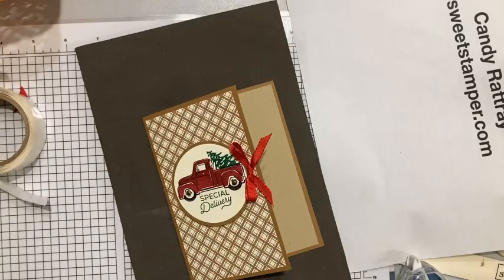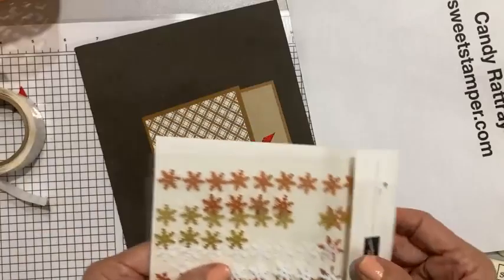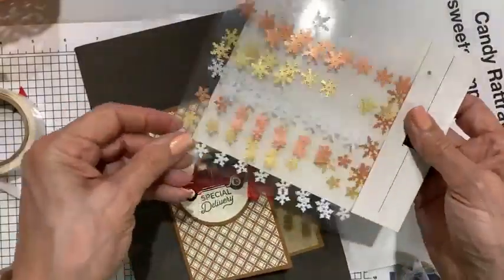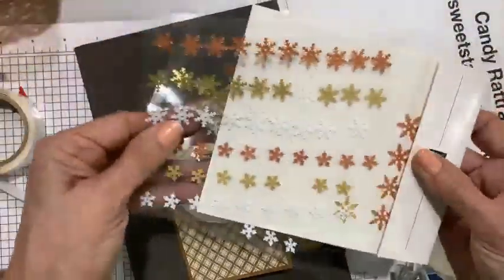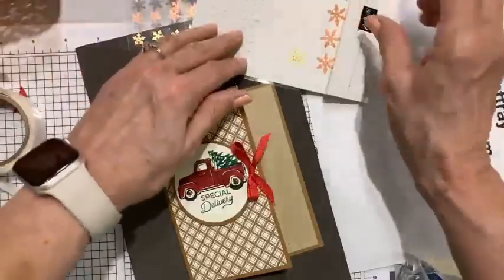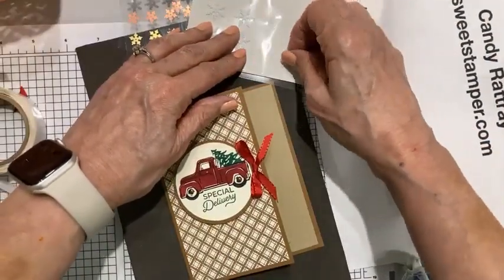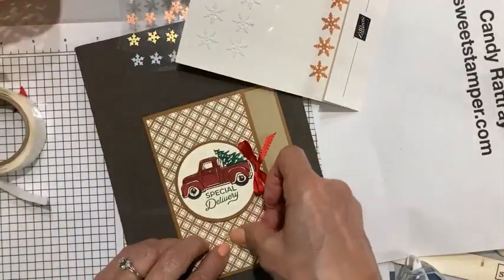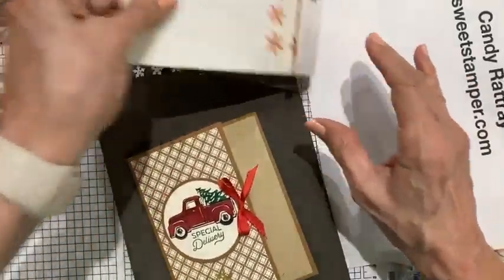Now I've got one more little touch that I'm going to do, and I'm going to pull in some of these little sequins. Yeah, they are sequins. Well, they're snowflake sequins, but this time I'm not going to fill in the center. So let me grab one of these big ones, and I'm going gold because I've got all of this crumb cake here. See how that looks there? That little bit of gold snowflake.